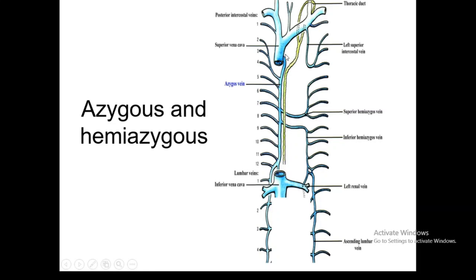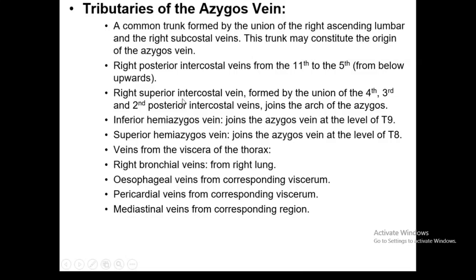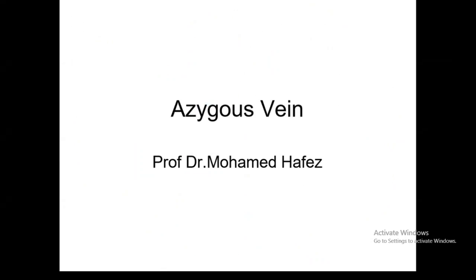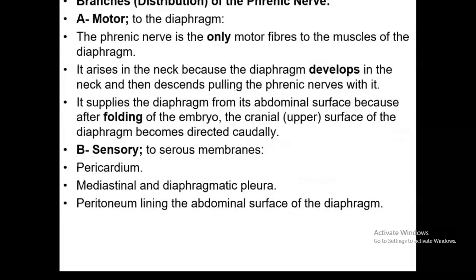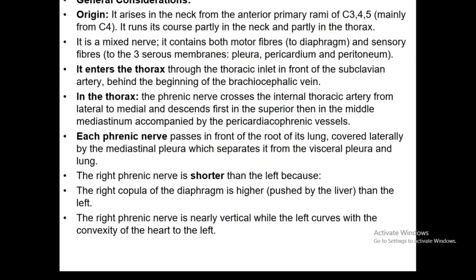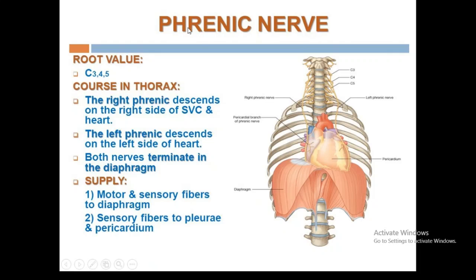This is our lecture today about the azygos and hemiazygos veins. I will give a gentle reminder about both of them, the phrenic nerve rapidly in 5 minutes. You have to know first that the phrenic nerve is not a cranial nerve, it is a spinal nerve.